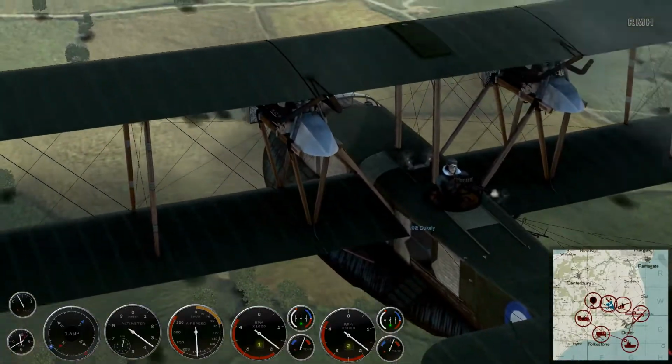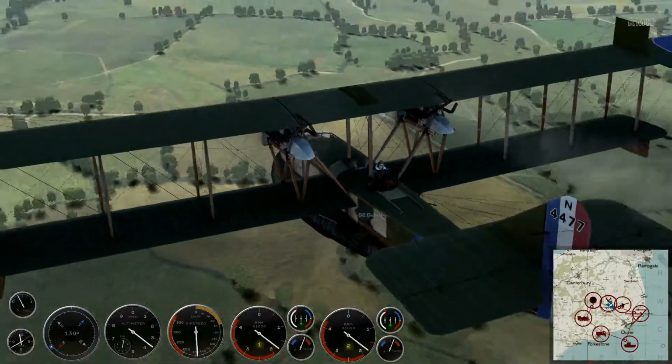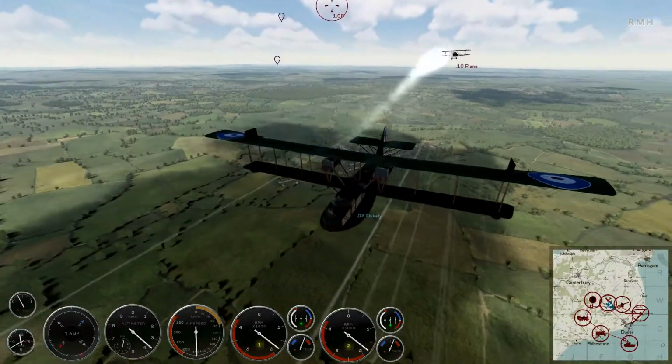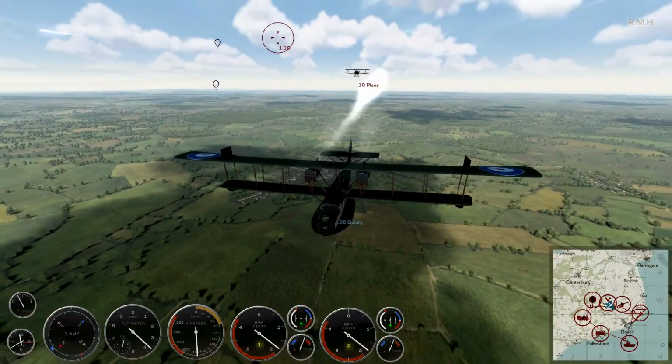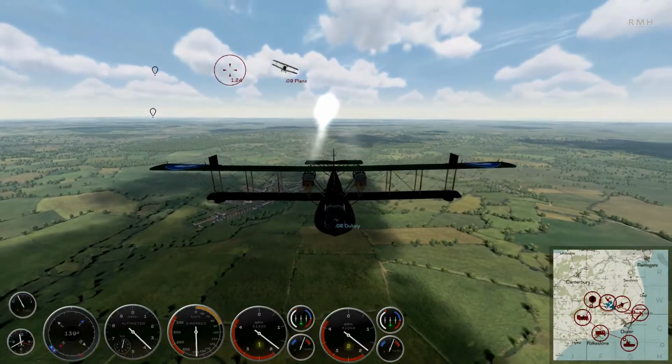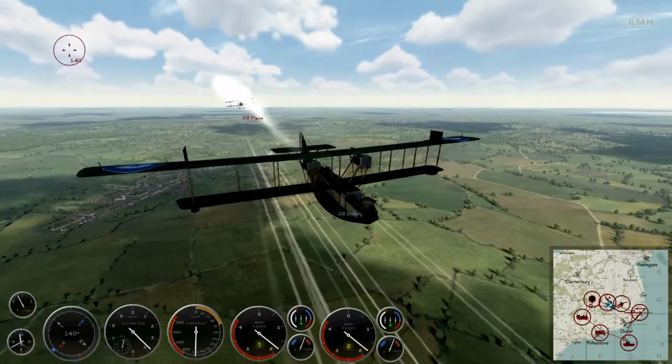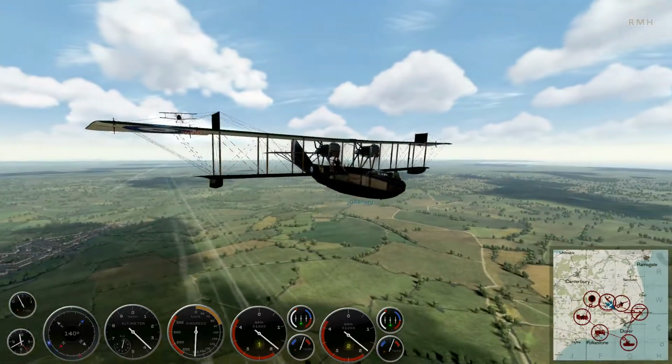Oh, there's actually two little propellers there. What are those? Oh, he's right there. Get him! Get him! I don't know how he hasn't shot me down yet. I mean, it must be my gunner keeping him at bay. Ooh, shots are bouncing off stuff.